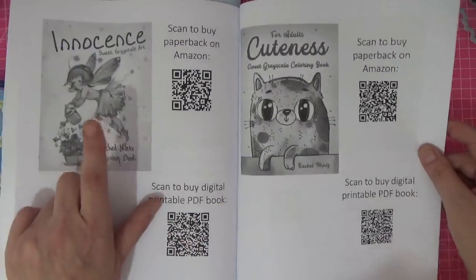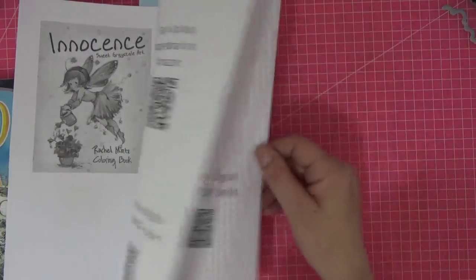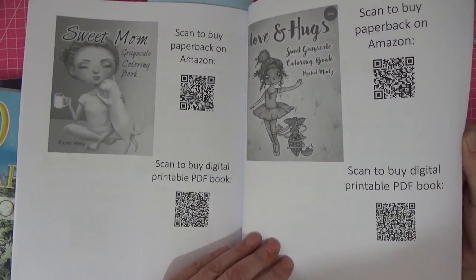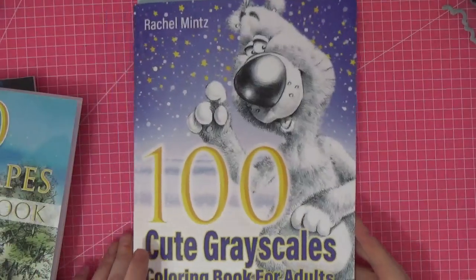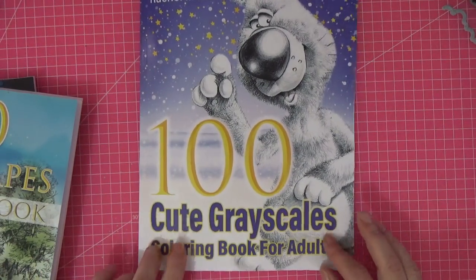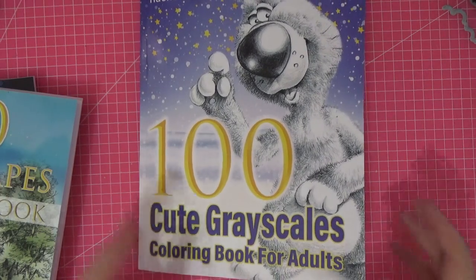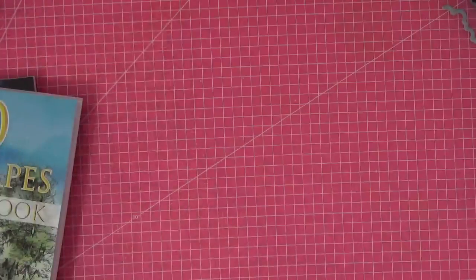What else have they got? Innocence, cuteness, which it does say, I think, at the beginning, but sweet mum, love and hugs. There you go. So that was the first one that Rachel Mintz sent me, which I think you'll agree I'm very lucky to have received: 100 cute grayscale colouring books for adults. And it's got that little guy on the front. So I'm going to put that to one side.